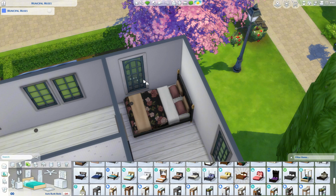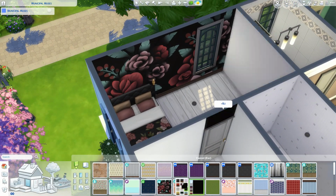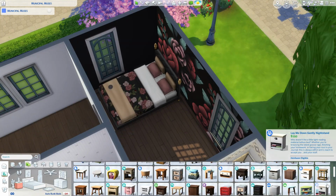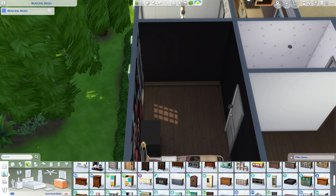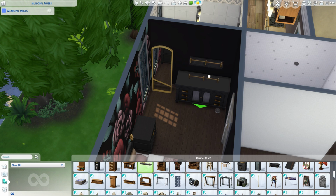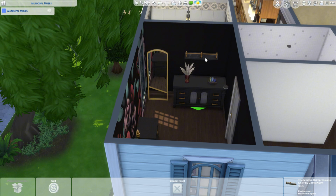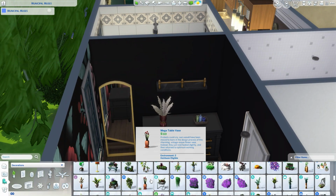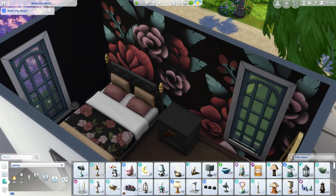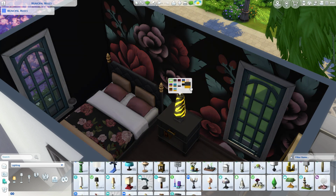Oh, anyway, we are off to the next apartment. For this apartment, I decided to build a bit more with the new pack, Life and Death. I wanted it to be a bit more dark, a bit mysterious. And I imagined the sim or sims, two sims can fit in here pretty easily. I think they're just keeping more to themselves. They are romantics, but they just like to be a bit private, I guess, like me.